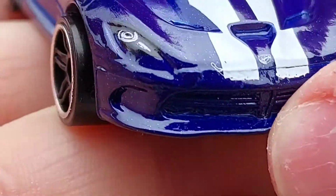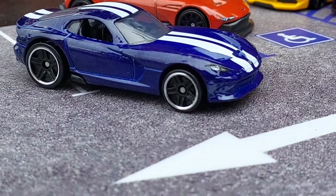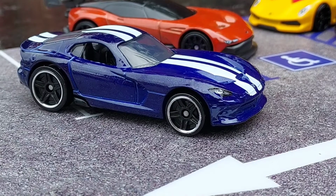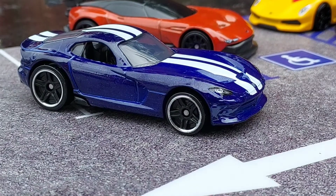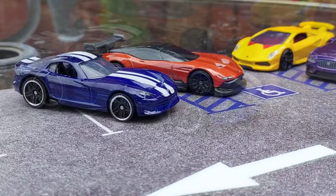Nicely done. Very well done. And of course the vents molded very well. This thing has a big presence. And I'm sure if you saw it, you'd know about it, because these things sound loud with a naturally aspirated V10. They absolutely scream. I've never seen one in person, I don't think. I might have seen one or two, but definitely not of this generation. I'd really like to see one, because those bonnets look absolutely massive.